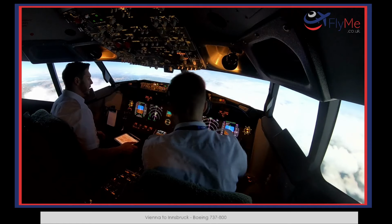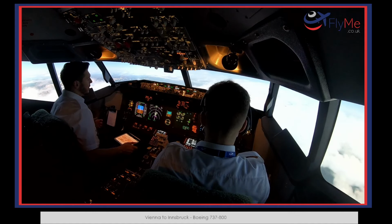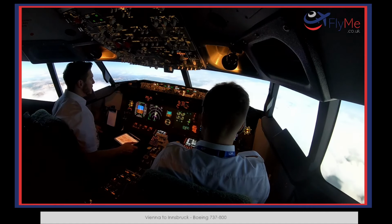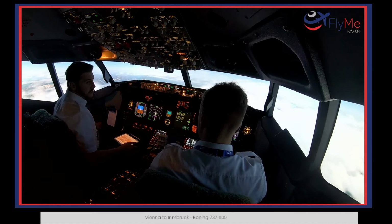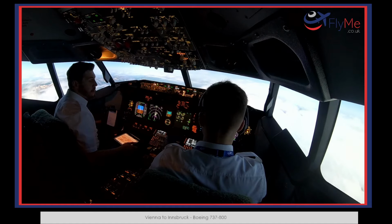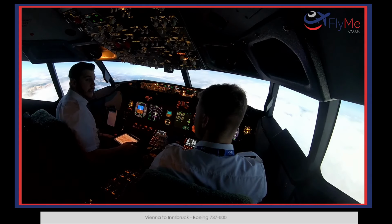Go-arounds, obviously, if we're not stable, anything we don't like, if you see anything, speak up, tell me, or I'll speak up. Also, the winds could play a factor in that. If it is a tailwind, and it doesn't swing around like we expect, even though it's forecast straight down the runway, if we obviously go above 10 knots tailwind, we're going to go around. Yes, yeah. So that's pretty much it, if you're happy with that. Yeah, sounds good to me.